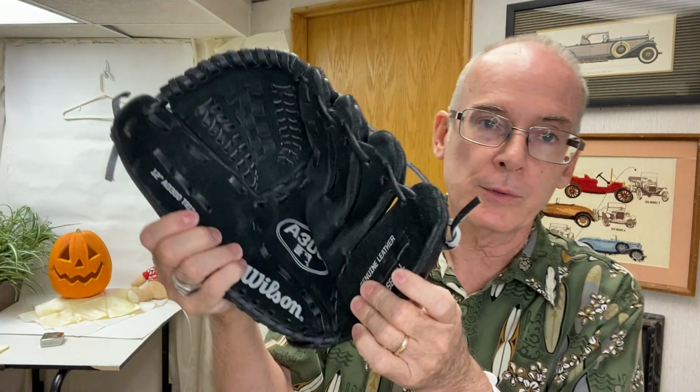And I got outside my comfort zone and I bought a baseball mitt, and the reason I did was because it's in excellent condition. I was really surprised at how good a shape it's in. Looks like it was hardly used at all. There is some wear to it, but not a lot. And this one is an A300, which I understand is a good one. So I will hold on to this till spring and list it. That's the best time to sell baseball gloves. And that one will probably go for around $20.